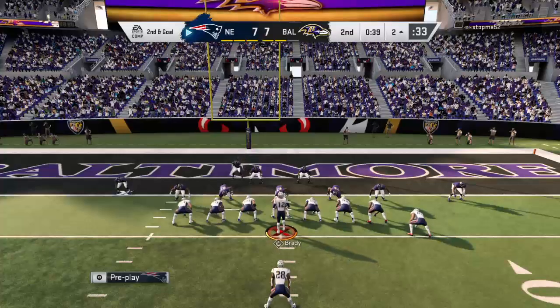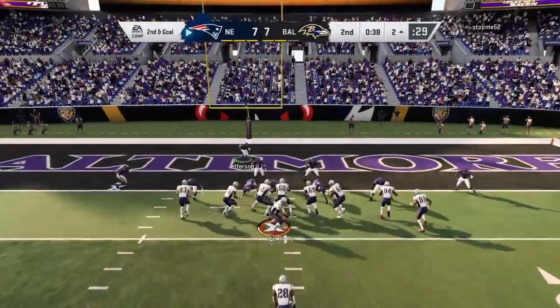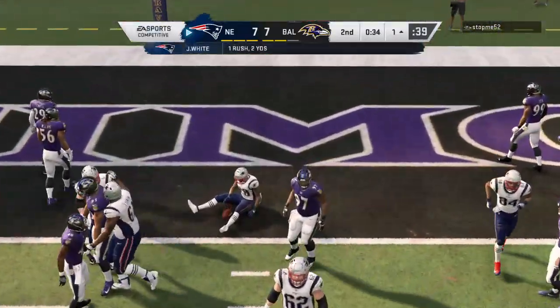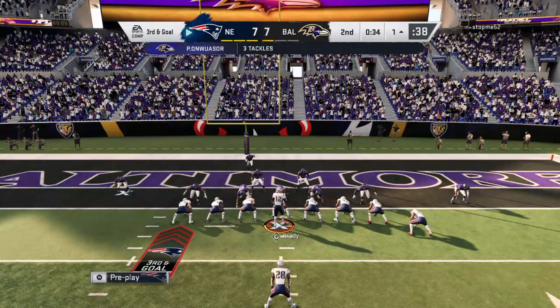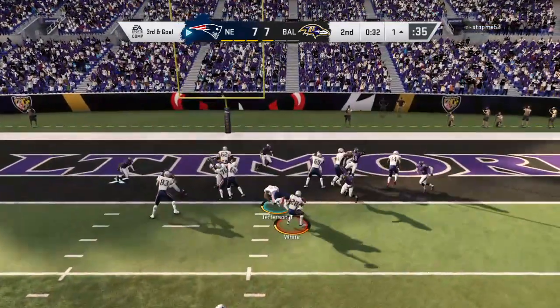They come out with 1 back and 3 tight ends. 2nd and goal, and they will try again from the 2-yard line. They'll run. This is White. And just a short gain that time as they're able to get him down. The Ravens are going to use the 2nd of their timeouts as the clock will stop with 34 seconds to go before halftime. They'll try and run it in with White.